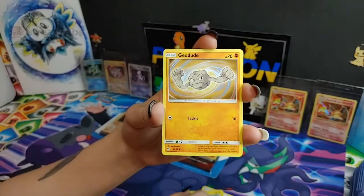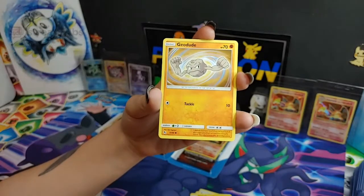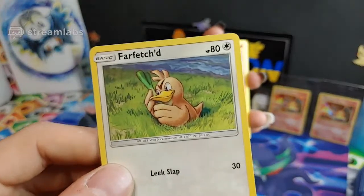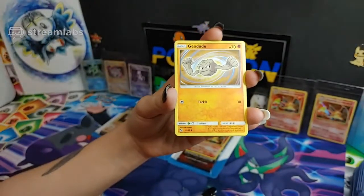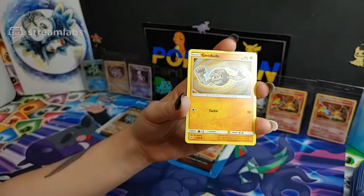Ooh, okay. What do you want to see? Farfetch'd? I want to see that Farfetch'd, yeah. Okay. It looks like he's just hugging his... He's loving up on his... He's hugging his leek. Staff. Leek. Yeah, I know, it's a leek, but like... It's, yeah, it's an onion. He's just a stinky onion bird.